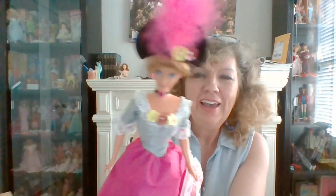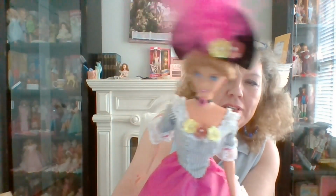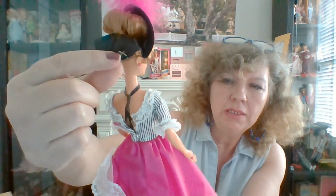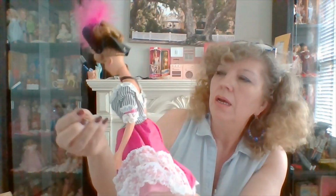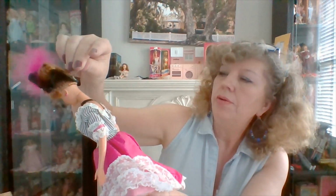So number 4 opening is my French Barbie, and I love this little feathered hat. Isn't that cute? And she's got little flowers there and with the little plume on the top. Her hair is short. It's kind of pulled up. Of course, there was a rubber band on there and it's disintegrated. Got this funny little thing right here. I guess this is to hold her hat on. I wasn't going to take that off, but it just came off. So it's a pin. Okay. A pin. It sticks right in her hair, I guess.